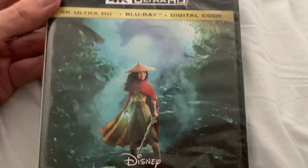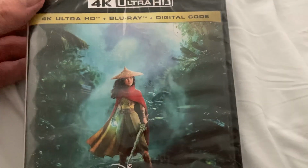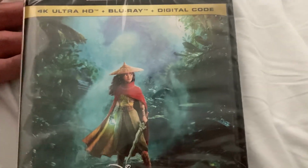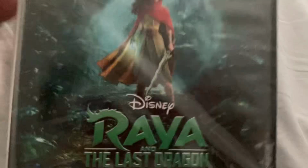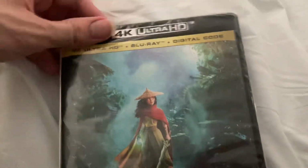I thought it was a really good movie when I first saw it. I can understand why the message of trust didn't work for some people. But anyways, front, spine, and the back.